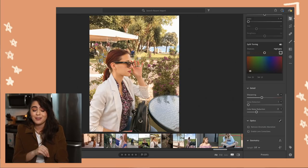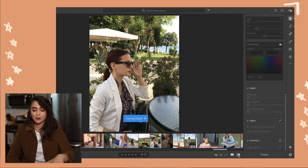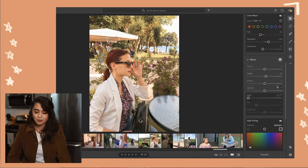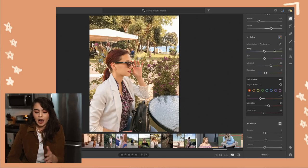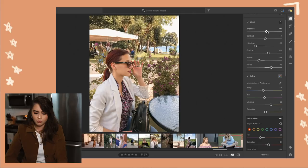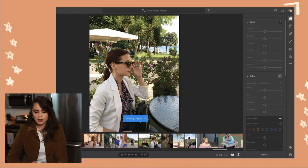So here's the final photo. I think it looks so beautiful. Let's take a look at the before and after. So here we have the before and here we have the after. I think it looks really cute. I think she looks so, so beautiful. The only thing that I would maybe do differently is if I wanted to do two edits of this, I would have this one where it's a little bit more warm, and then I'd have a second version where it's a little bit cooler, and I'd bring the exposure down for a very subtle type of look. So here's that.